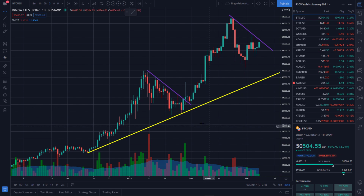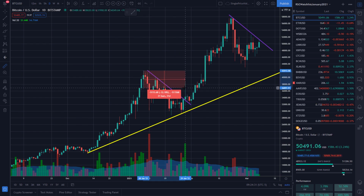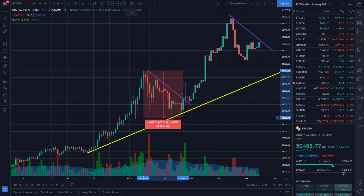Starting with the price, thanks to our member Flo for letting me know about this tool, we have this ruler over here on TradingView. Should have been using this a long time ago. We can see that the last move that we had was about 20 bars before we started to break higher. And it was good for about 31% to the downside from the top to the bottom of that correction.